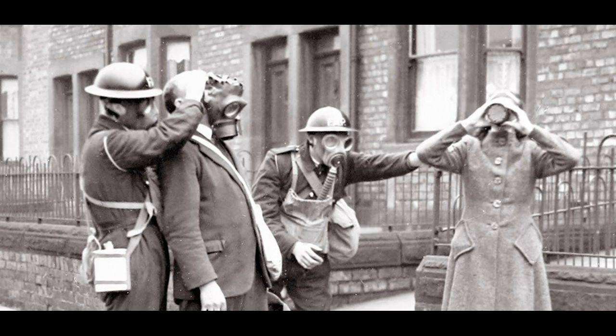Community programs emerged to support adherence. In cities like London and Manchester, neighborhood groups helped distribute materials like blackout curtains. They also shared tips on how to effectively block light. As the war progressed, awareness of the blackout's importance grew. People understood that their efforts directly contributed to reducing bombing damage.